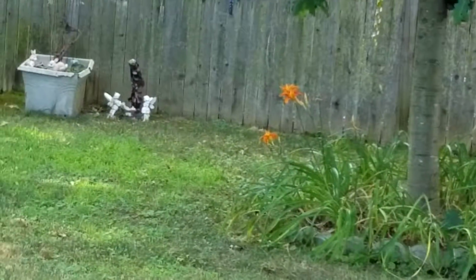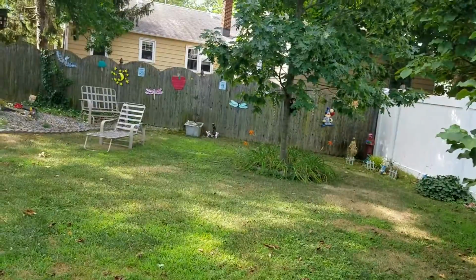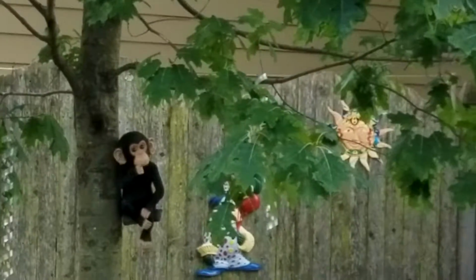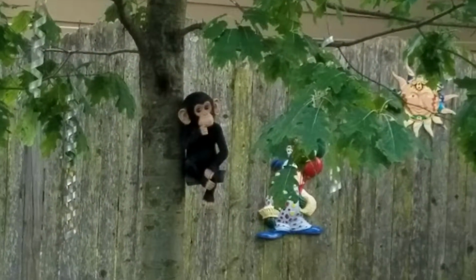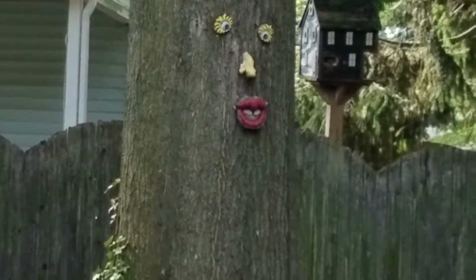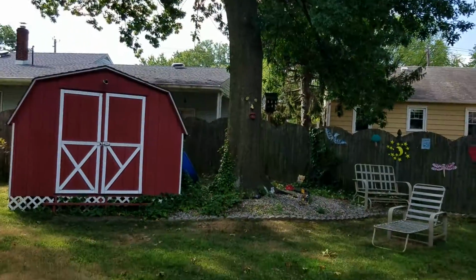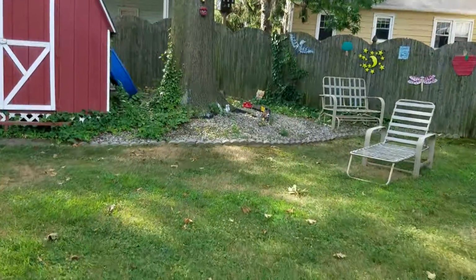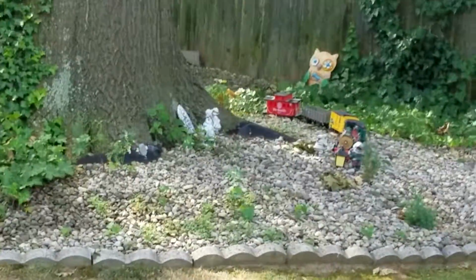So, anyway, this is the rest of our yard. Let me shrink that. And you can see the monkey in our tree. There we go. And we put faces on our trees. If I could find the other tree right there. Okay. So, yeah, I do try to make our garden magical.